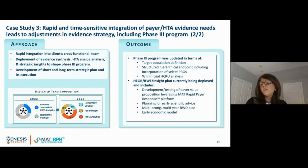In that case, when you have PRO plus PFS data, that provides a much more holistic view in terms of the impact of the intervention or the drug on the endpoints which are meaningful to the patient and the provider. So by moving the PROs in the hierarchy, you increase the likelihood of having the PRO within the label, even if it's in the clinical trial section.